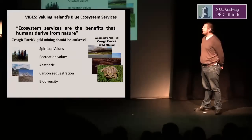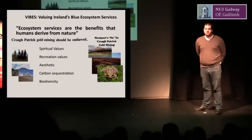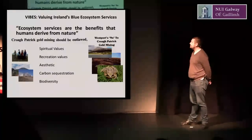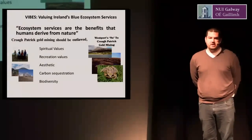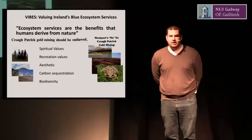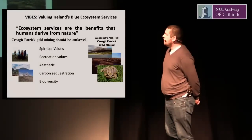We also have recreation values. Up until recently, it was thought roughly 60 to 80,000 people climbed it every year. But now, recent counts have shown it's nearly 200,000 people. Also, the aesthetic value. If you go to Westport, you might have to pay extra for your hotel room to get a nice view of Croagh Patrick, or pay extra if you have a house that has a nice view of it. The carbon sequestration.